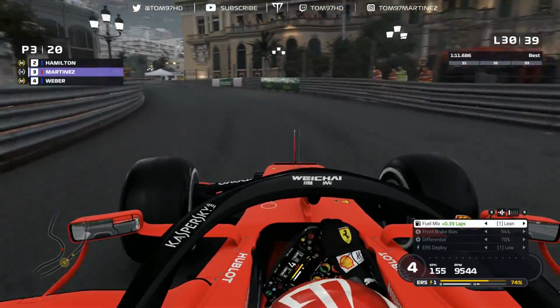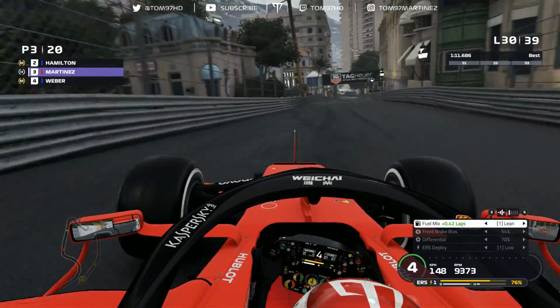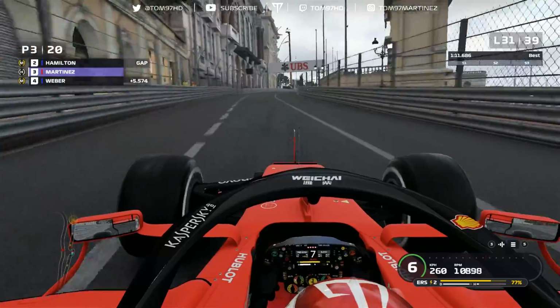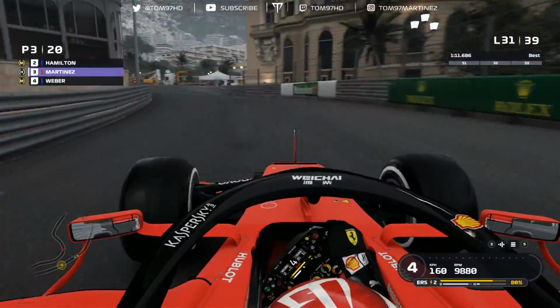And the worst thing about it is these tyres don't feel that good, and I'm not going to have that much pace, so I'm going to have to take some risks. Okay, we're going to have to go for it. They're not pitting in. It's go time. We need to push. Risks need to be taken.